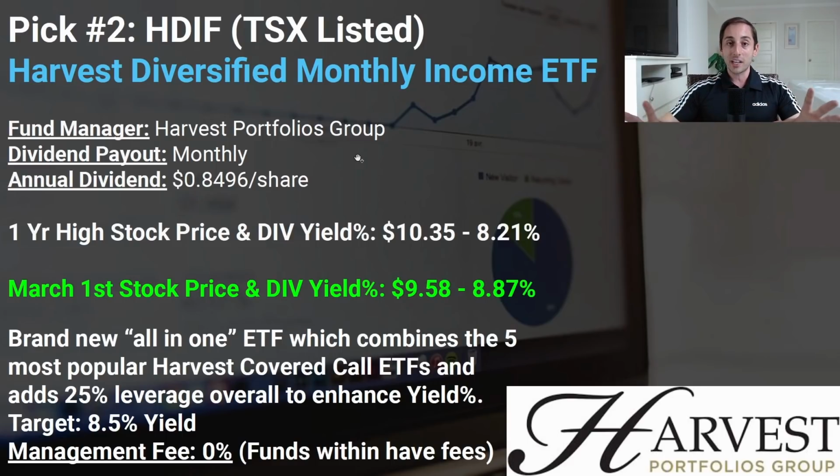So management fee, by the way, there is no management fee because all the underlying 5 ETFs are managed by Harvest anyway. So those underlying ETFs have their own management fee, but there's no extra management fee on top of that by investing in this fund, which is a really cool advantage. So the 1-year high stock price doesn't tell us much because it just came out, but it was $10.35, which would give you a yield of about 8.21. But right now it's at 9.58. So you have a yield of a little over the target of 8.5, which is really good, 8.87.